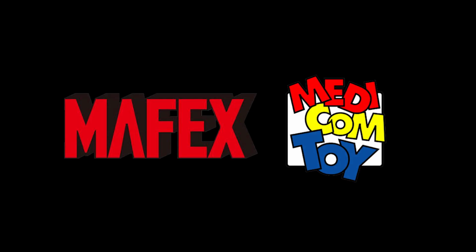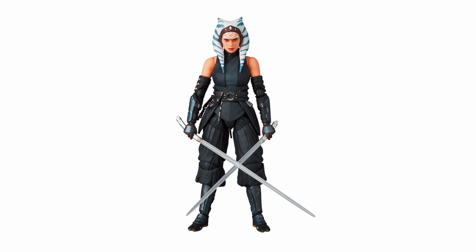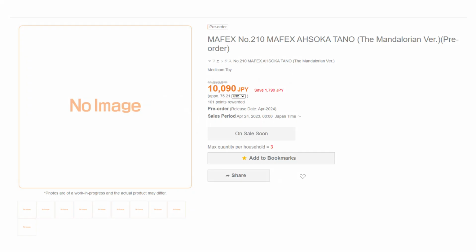And so, what do you know? That day has finally arrived. Yesterday on April 21st, we started to see online images of Medicom Toy MAFEX Ahsoka from The Mandalorian. We didn't know the time of release or the price, but now we know all of it. This Ahsoka will be up for pre-order tomorrow on April 23rd, and her price will be around $75 US plus shipping and import charges. Now let's look at the promo images that we got.